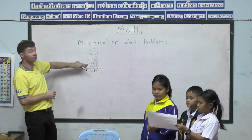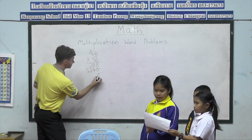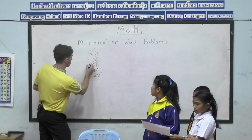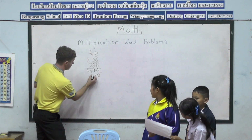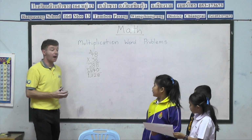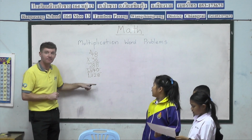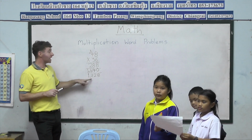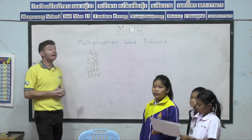What do we need to do with the amount for step 1 and step 2? Add together. So 8 plus 0 equals 8. 8 plus 4, 12. So 2, carry another 1. 2 plus 4, 6. With the 1 we carry, 7. And then 0 plus 1 equals 1. So our answer is 1,728. So we can say there are 1,728 colored pencils in total.